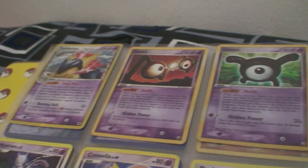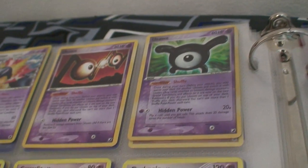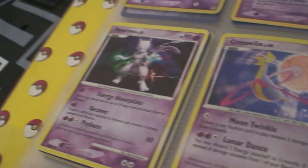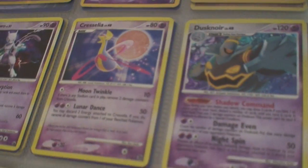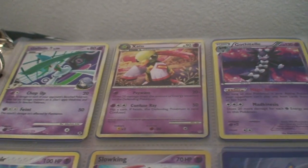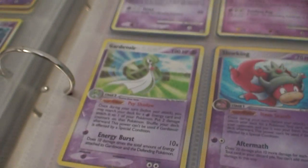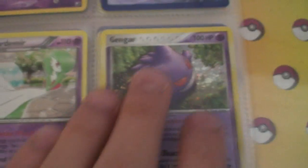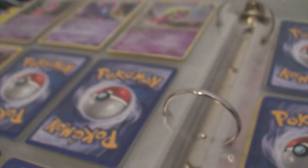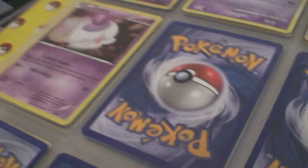And you got your unknowns. It'd be awesome if I had like an unknown gold star, but I don't even know if it exists. Mewtwo right there, he's a boss, he costs a lot. Gallade. You got your Gothitelle, he's a boss. Gardevoir. Another Gardevoir. Gengar. That's an awesome Mew. I might just keep all my Mews except for like the primes and stuff.